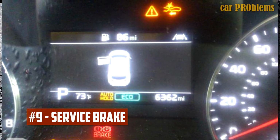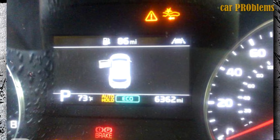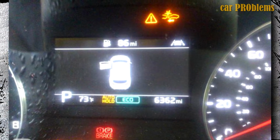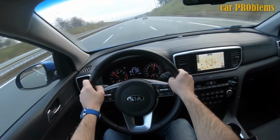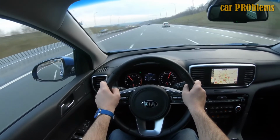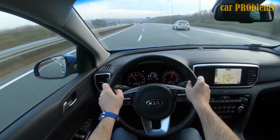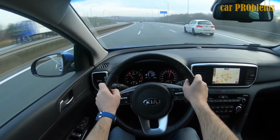Service brake. On 2019 and earlier Kia Sportage models, loss of assistance and complete loss of braking power have been reported. Without any prior warning, the brake pedal fully depresses when the brakes are applied, resulting in a total loss of braking force. All cases associated with this problem resulted in crashes, and some even involved reports of injuries.